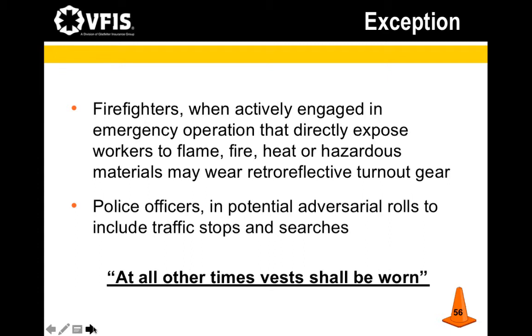Remember, the only exception to this is if firefighters or other responders are directly exposed to flame, fire, heat, or hazardous materials. They should wear reflective turnout gear instead. Also, police officers in potentially adversarial roles, including traffic stops and searches, may have an exception. All other scenarios require high visibility vests.